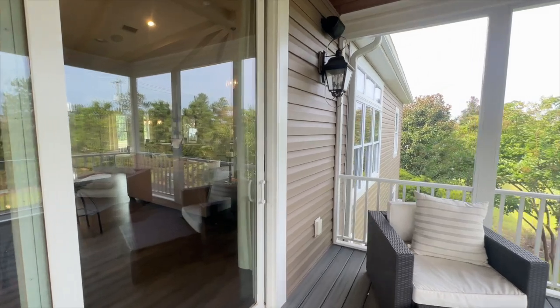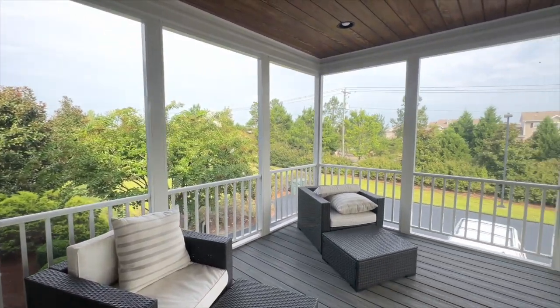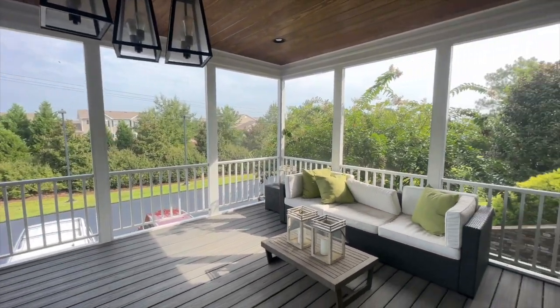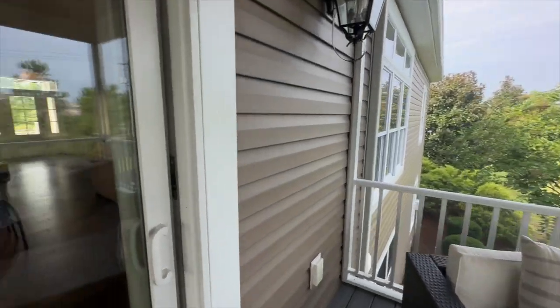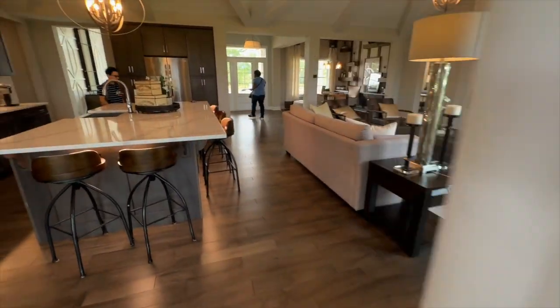Huge sliders. Just beautiful. I'd love to have coffee out here in the mornings. Depending on where the house is, watch the sun rise or set from out here. Just absolutely beautiful porch. Very nice.